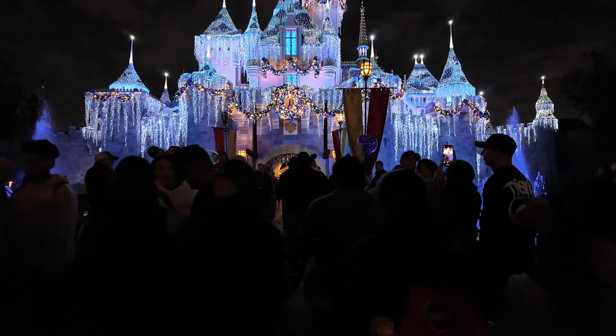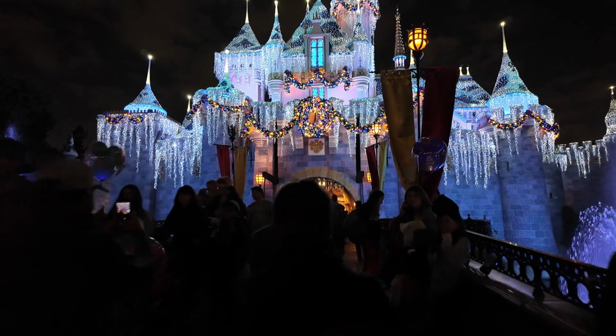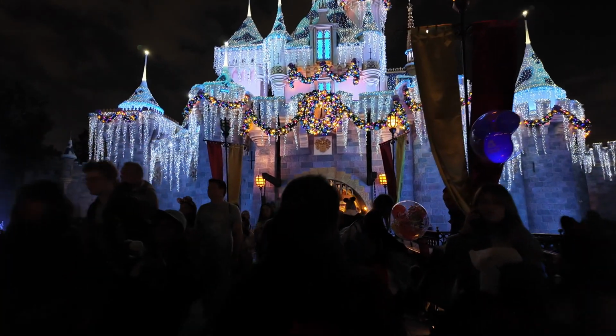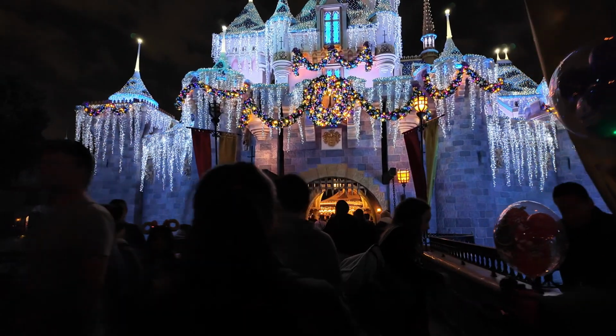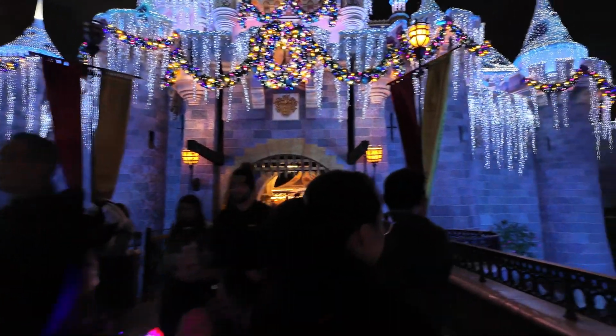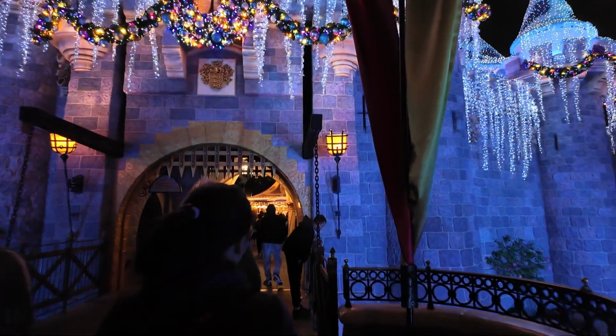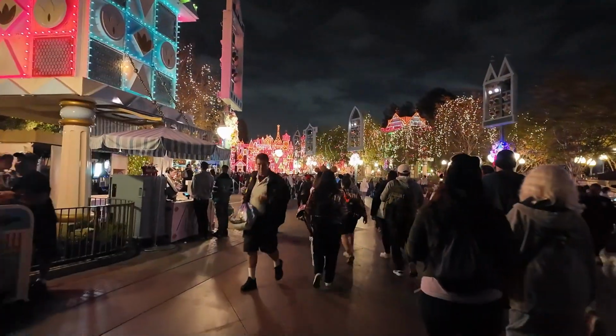Alright then, that was the Castle Stage Show. It's pretty cool. We got snowed on. It's a bit of music and some lighting. Not bad. Short little show. We're gonna head back now to Small World, see the lights, and then we're done, basically.